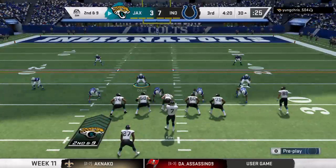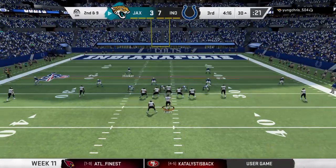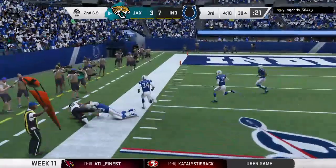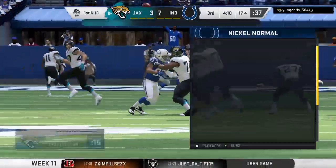Well, what you pointed out to me at half seems accurate. That line has struggled to sustain blocks. Yeah, I would agree with that totally. They've got to focus on staying on their double teams at the first level, make sure that block's secure before they slide off and try and chip someone at the second level. A gain of 13. It's a first down.